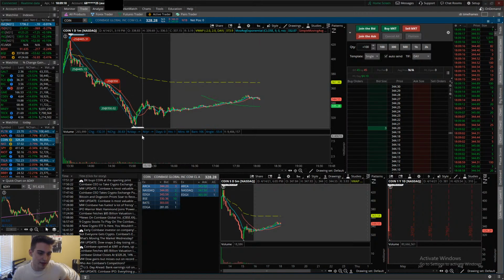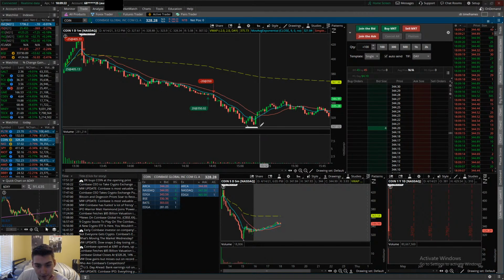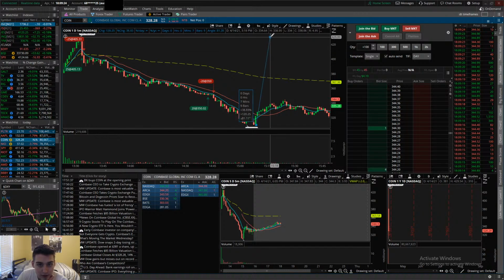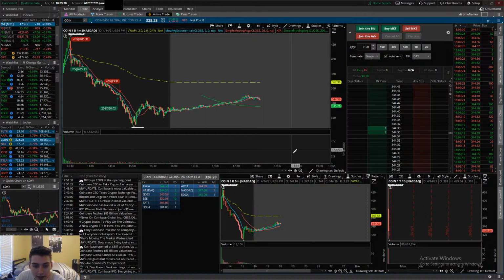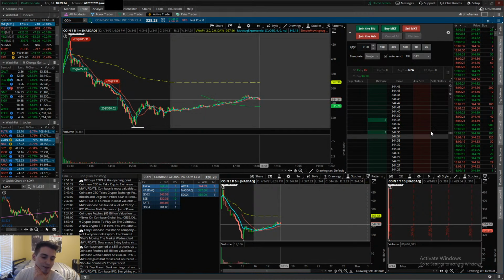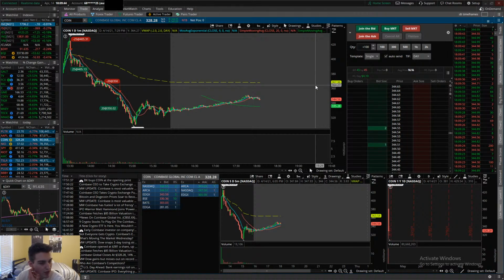$120 drop, and it's just unfortunate that it turned out that way. So it's a pretty big move to get back up there. We'll see. It should be fun to trade tomorrow, at least. If there's a good opportunity on it, then I'll definitely look to trade it. But these are fast movers. You've got to be careful with your share size.